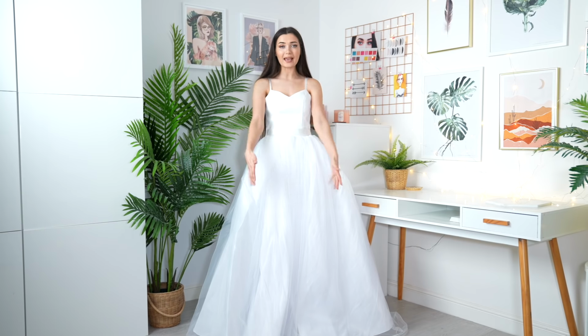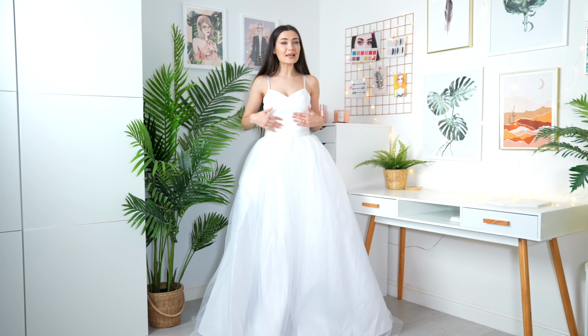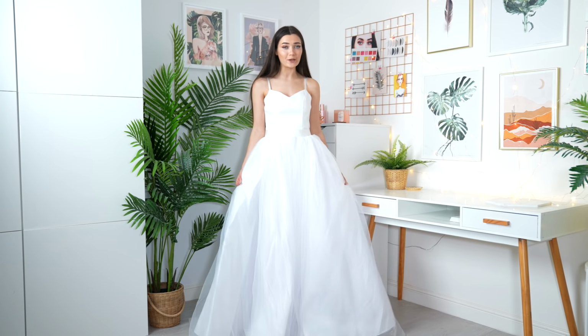To be honest though, at a first glance and even just wearing it now, it doesn't feel any different from just wearing a regular dress. The fabric is a little bit more structured and rigid because obviously it's got the fiber optics inside it, but it doesn't feel way heavier or anything like that.